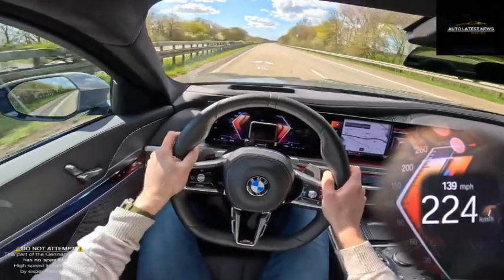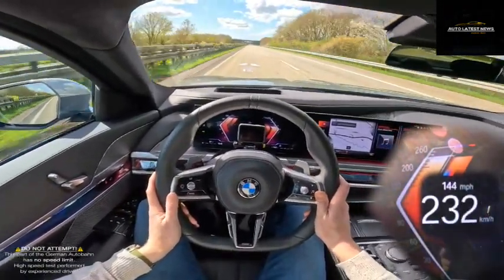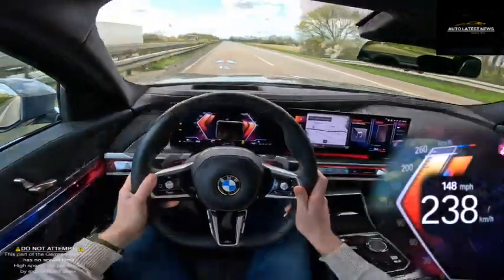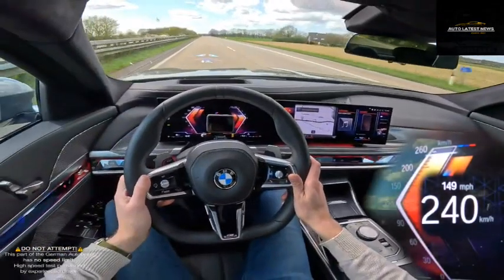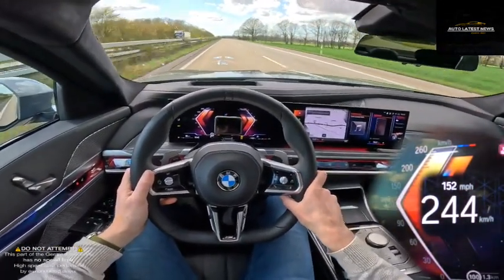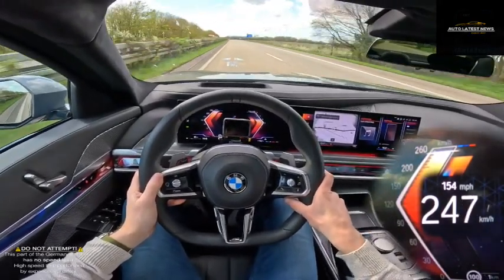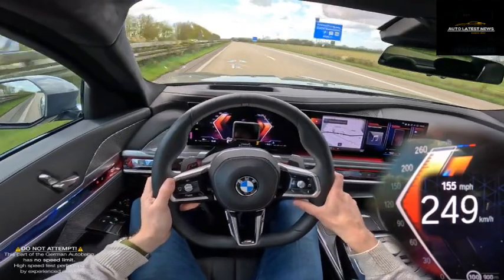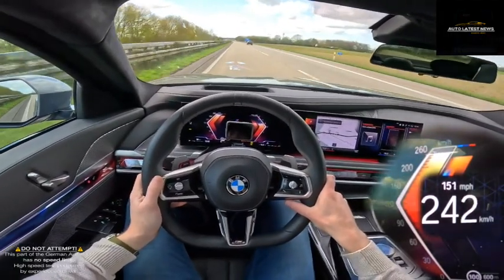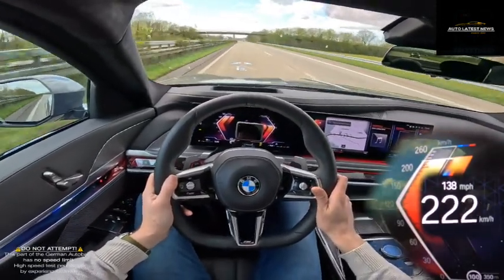But we have some space right now. Let's find out. You need a lot of space though. It's not the fastest car, of course. 300 horsepower in a 2150 or 2200 kilo car is still not too much, but at least we'll get 250. There we are on the speedo. Very comfy, very quiet. Awesome car.